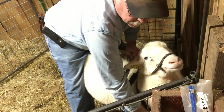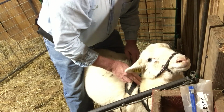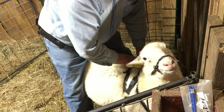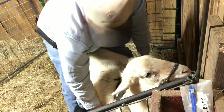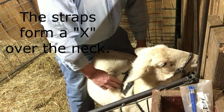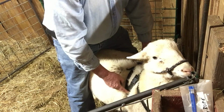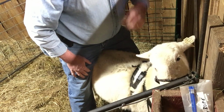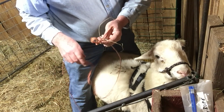The strap from the top of the piece where that crayon would go goes up across her neck, over her back, and fastens to the one from underneath. There's a strap underneath, then they come up and they connect up here. Then there's a little strap from here and a piece on the other side just like this that just goes straight over her back here. So that's how you would put a breeding harness on a ram. Now, but that's not what we're doing here.